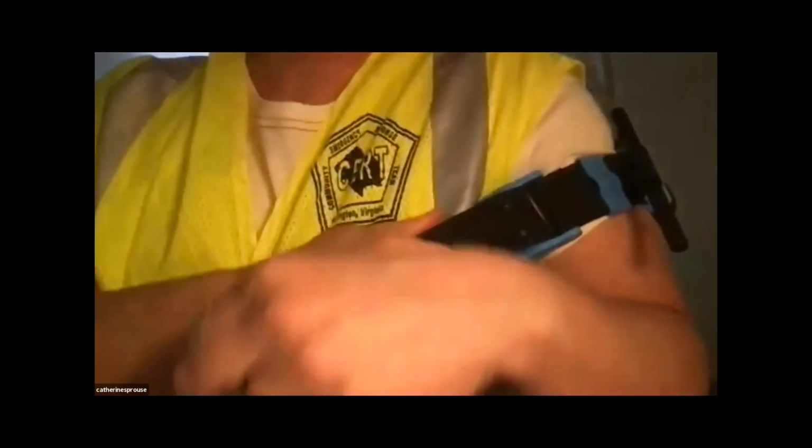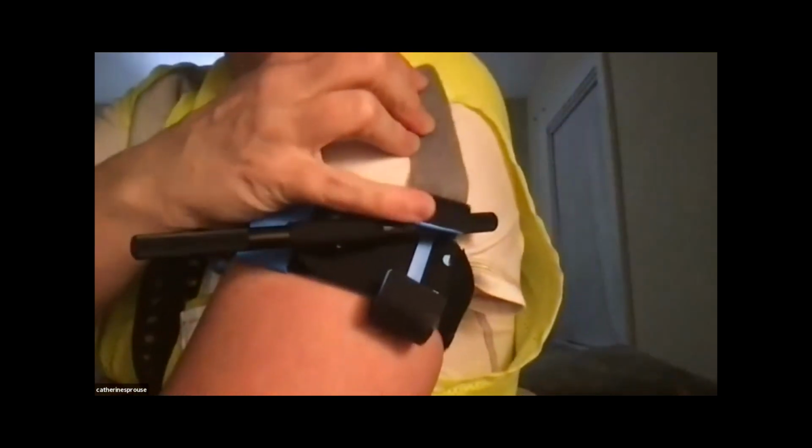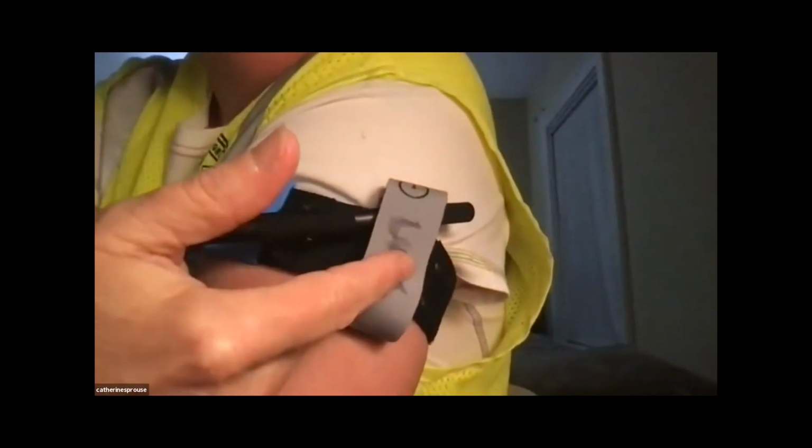Let's see, do you hear it? Hopefully so. All right, you would tighten it until you can't tighten it anymore. And then after you can't tighten it anymore and bleeding has stopped, then you're going to put the ratchet into the catchment device, which is right here. Okay. And you're going to put a strap over it. And you're going to put the time you applied it.